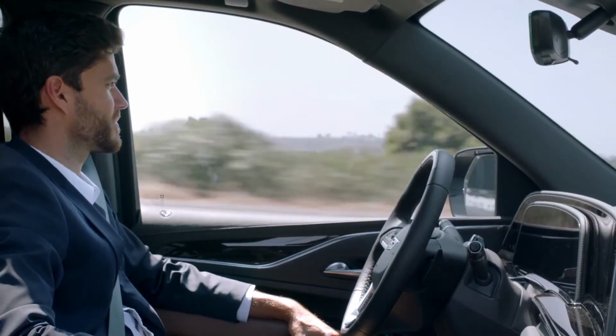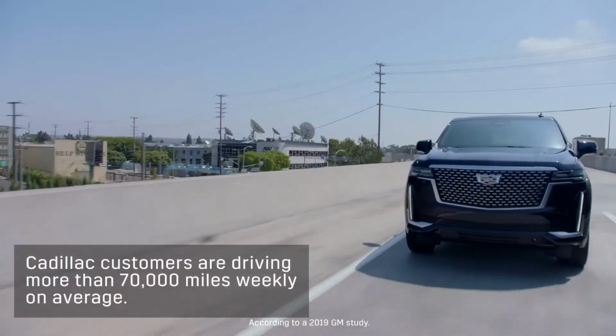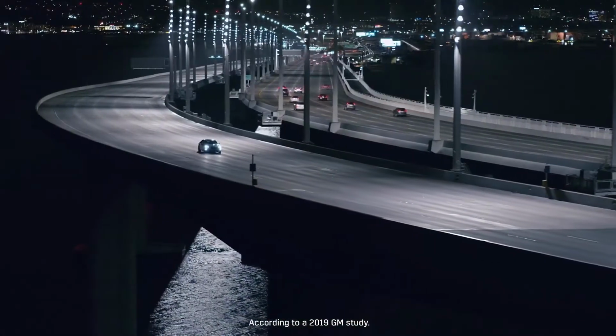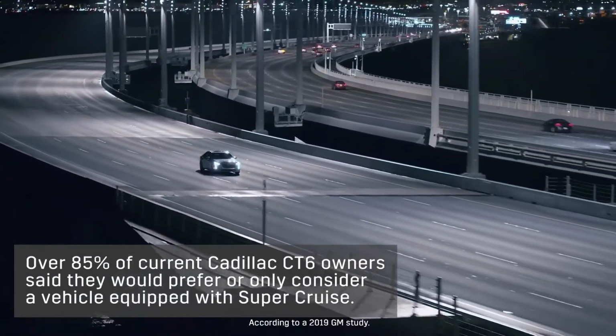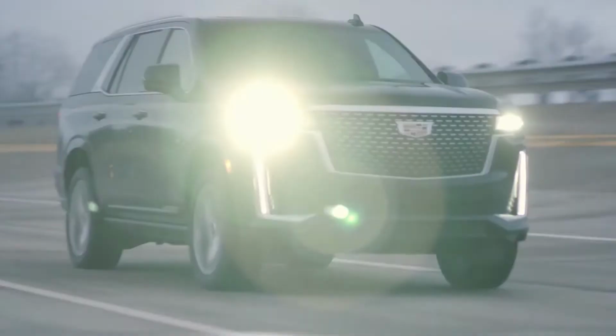These enhancements help make Super Cruise even more intuitive. Customer response to Super Cruise has been strong. Our research tells us that customers are driving more than 70,000 total miles weekly on average, and over 85% of current Cadillac CT6 owners said they would prefer or only consider a vehicle equipped with Super Cruise. We've heard this feedback, and we will be rolling out Super Cruise across the Cadillac lineup.